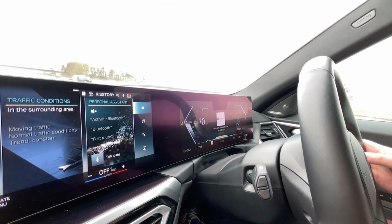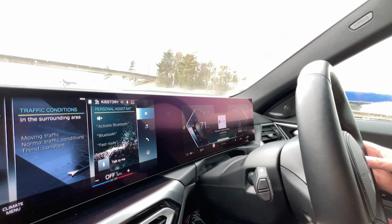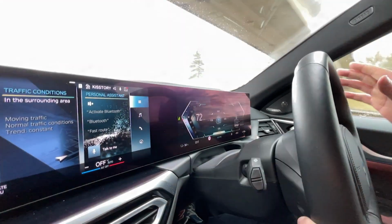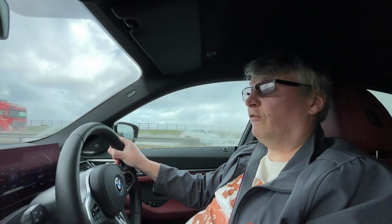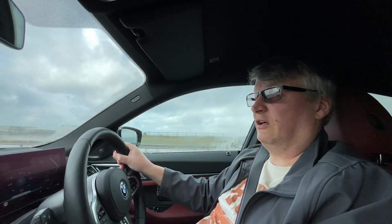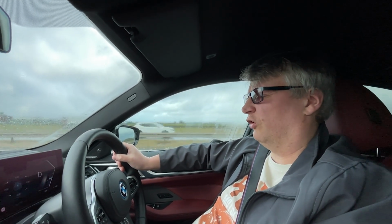And there's your medium. And then you can do the heads up. So navigation and things appear in there too. Everything customizable. Not surprising for BMW. So you know what you're getting with one of these, whether it's a petrol or an electric.